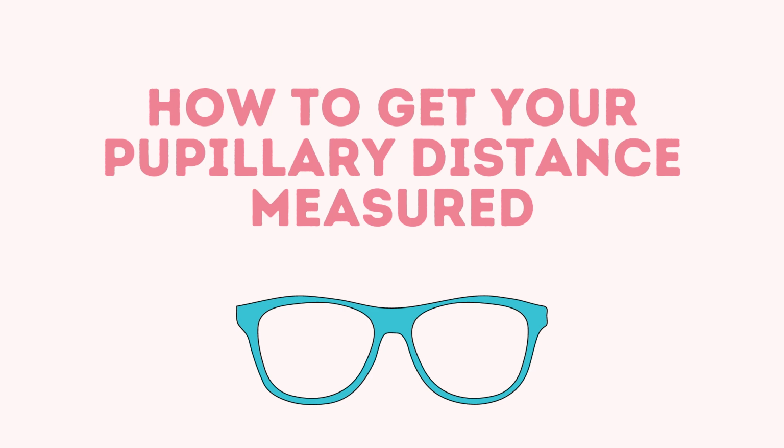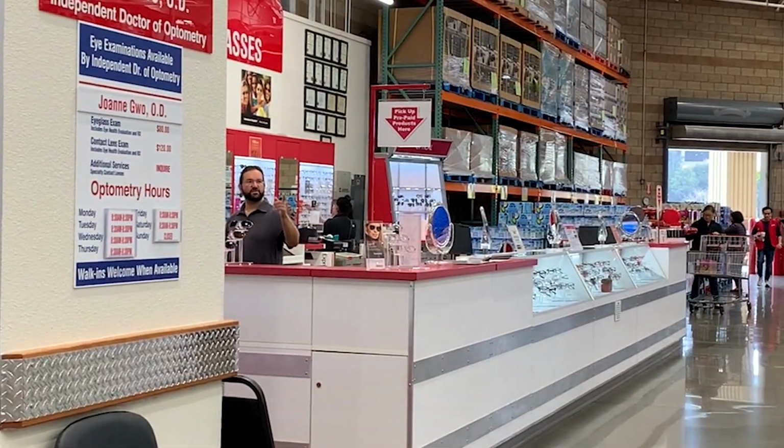How do you get your pupillary distance measured? So you can go to your optometrist, but some of them will not want to give you the pupillary distance measurements because they don't want you to go buy glasses somewhere else. Okay, so if that's the case for you, you can always go to Costco, the optical counter, where they have the frames and glasses in the glass cases, and you can ask them to measure it for you, and they'll do it for free with no obligation.